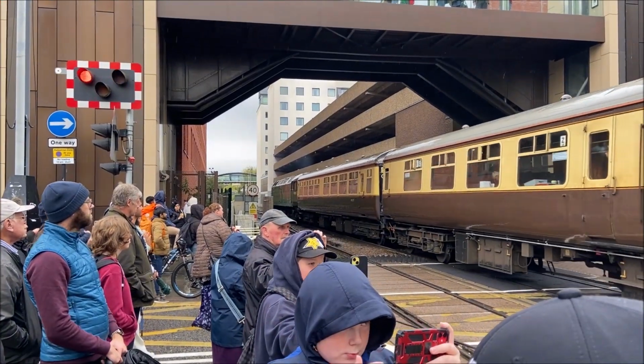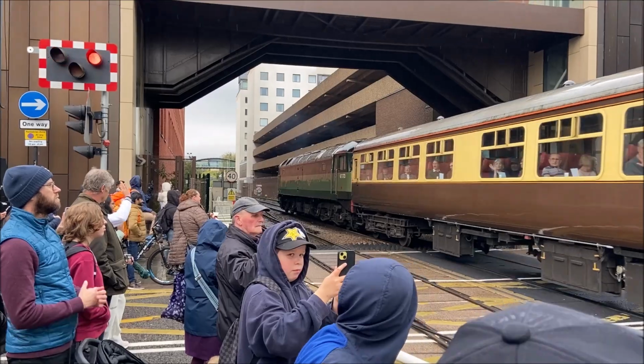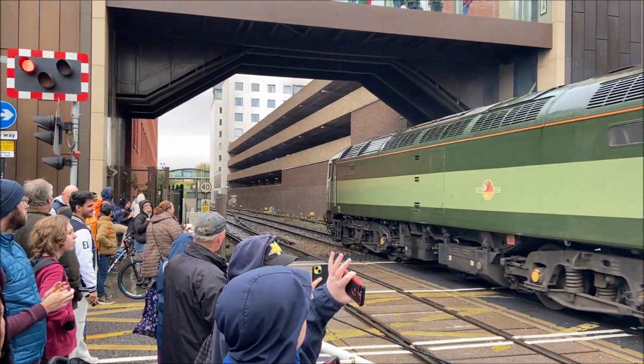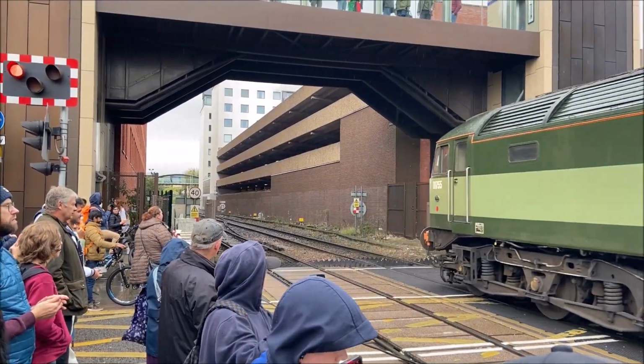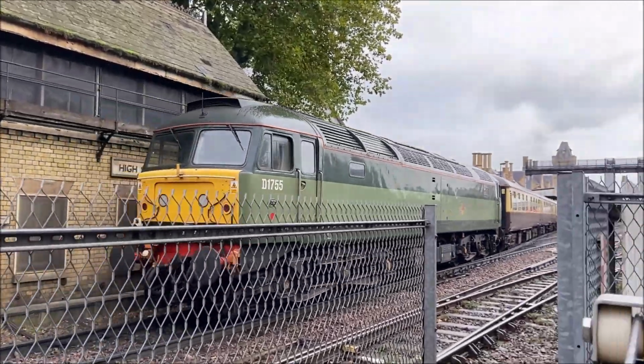Whiskey 15 approaching. 47773. We need to get them back down then. And 47773 from Birmingham New Street. Right, diesel will be leading out, won't it?